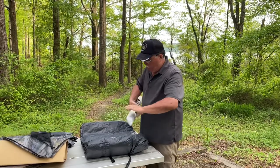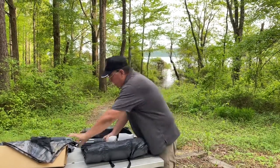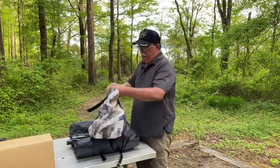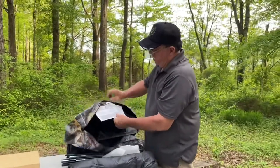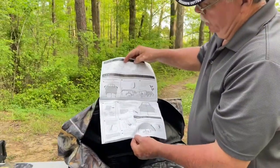Alright, we got our pole and I ain't seen no instructions. We got instructions on that. Oh, they sold it in the bag. Look at that, y'all. All the instructions. How to do everything is right here in the back.